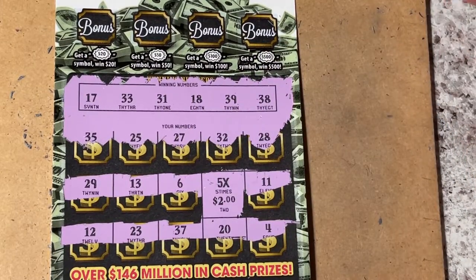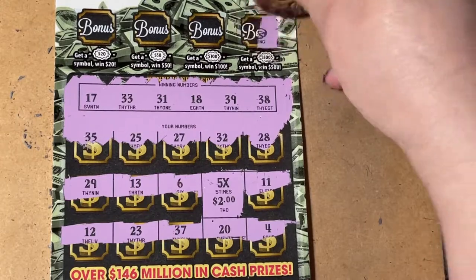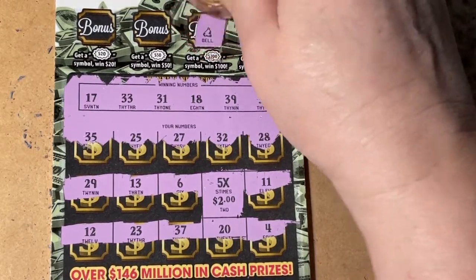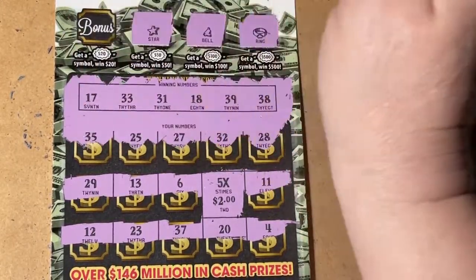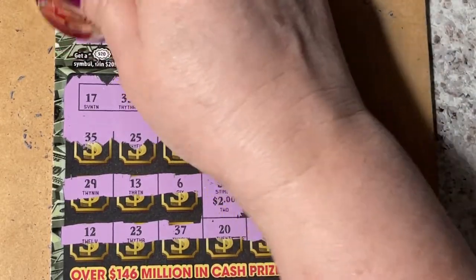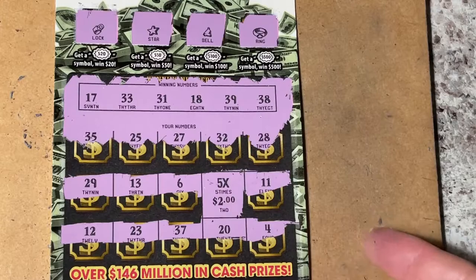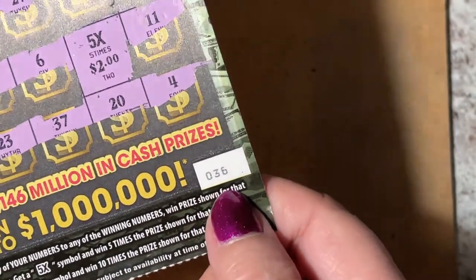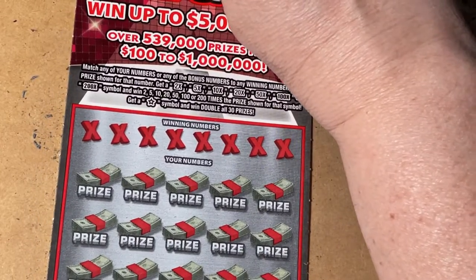So let's do the bonus. Probably nothing up there. But we have a chance to do $500. Let's see. No. How about $100? No. $50? No. $20? No. So no burst on any of our bonus boxes, but that's okay. We got paid back for this $10 ticket. And I think I showed you it's 36. I hope it's showing up in the light. So that's a nice little win for that ticket. Don't always win on it.